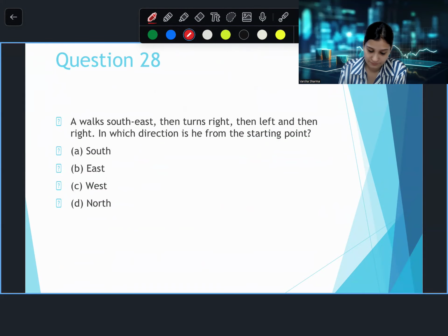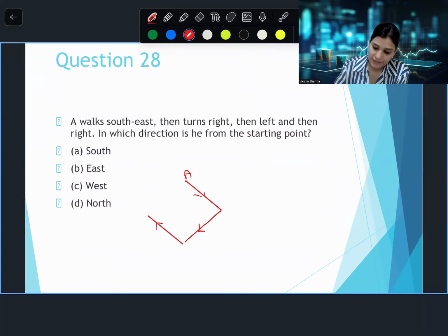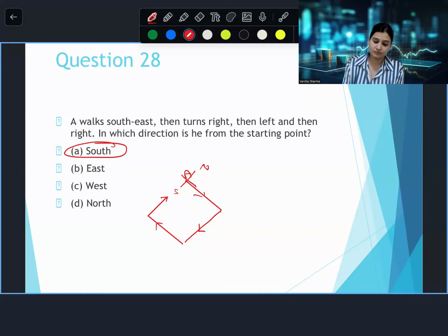28. South. A walks southeast. Then turns right. Then left. And then right. Which direction is he from the starting point? South. Below. If I draw here the compass, the person is below A. So southern side. Yes? Online? Yes, ma'am.